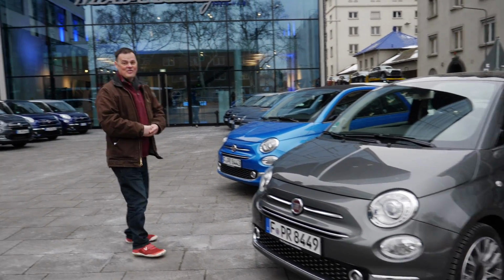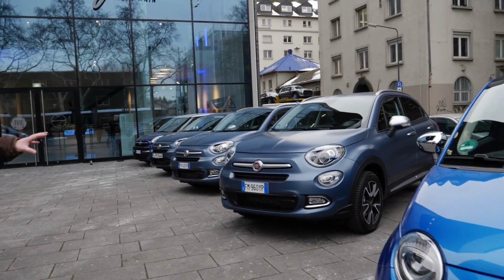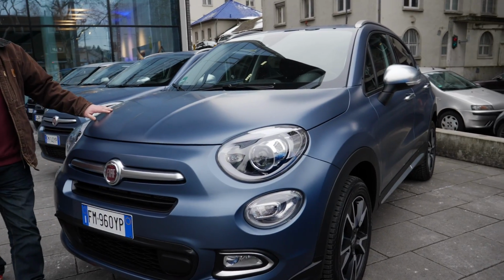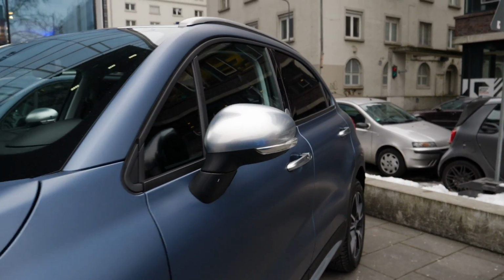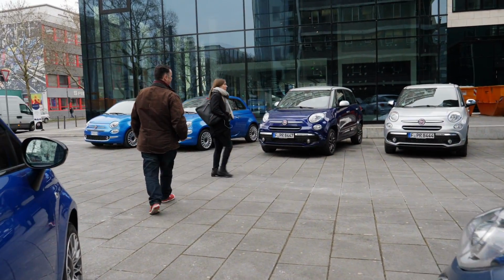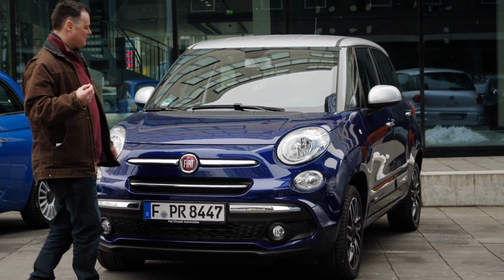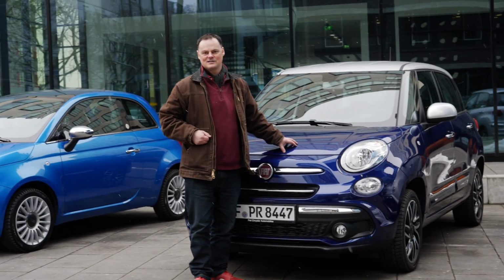Now, this is the 500X, and I believe this is called Denim Blue. And I think it looks absolutely great. I don't know if this is only going to be ever available on the X, but I'd like to see it on more cars. It looks great. We have another blue on the 500L. Yeah, it's nice. But for me, it doesn't quite have the same kind of special finish that you get from either the 500 or the X.